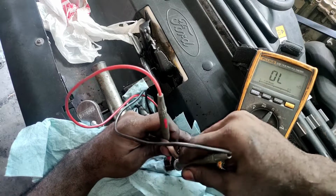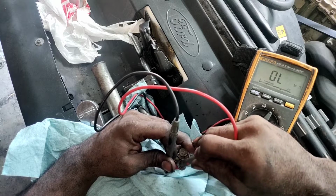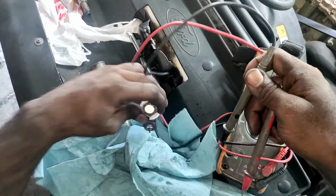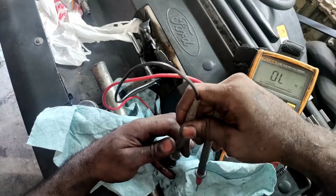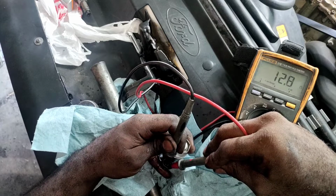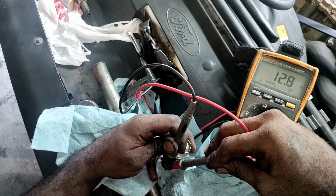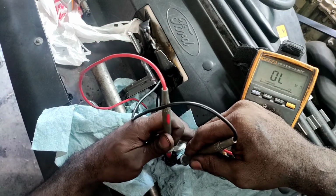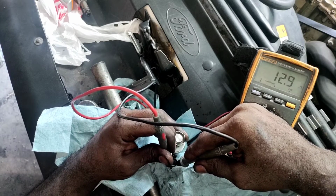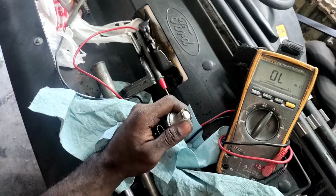So it's 11 ohms on the old one. Reverse them. 11 ohms, 10.9. So that's the old one, and we're going to do the same thing with the new one, just to see what we have here. 13, close to 12.8. So it's a 2 ohm difference. Yep, same thing, 12.8, 12.9. So one's 11, one's 13 basically. So it's a 2 ohm difference.